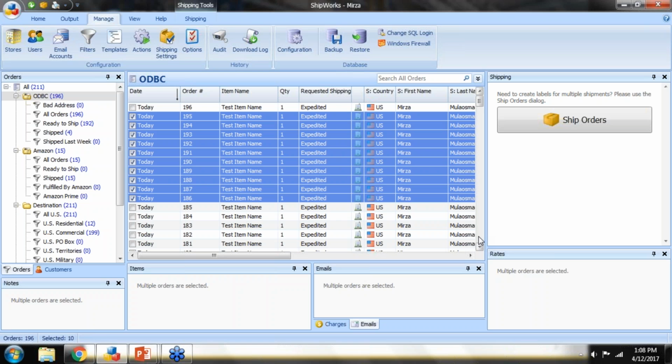The question came in, does best rate include UPS? If not, will it ever include UPS? The answer is it does not currently include UPS. We are working on a solution right now as we speak. When I get back to my desk, I'll continue working on that. But we're actually working on a solution right now to support UPS rating with best rate.